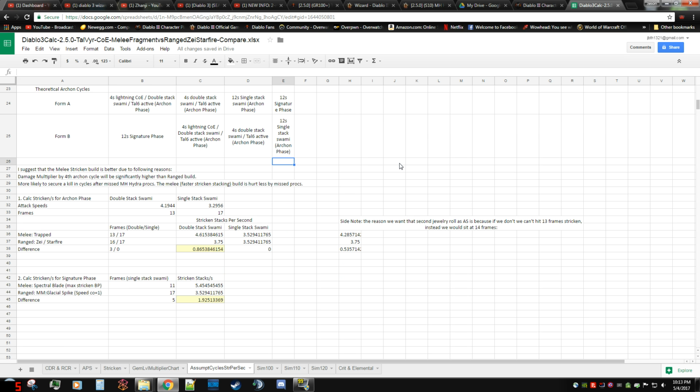Typically, your ranged CoE Zei Starfire MH Hydra build will be able to kill a single target Rift Guardian with no adds and no pylon in 4 Archon cycles, 4 complete Archon cycles. Now, this is important because it's what we use as a benchmark for comparison when pulling up the Melee build data. I think the Melee Stricken build is better because the damage multiplier by that 4th Archon cycle is significantly higher than the ranged build.